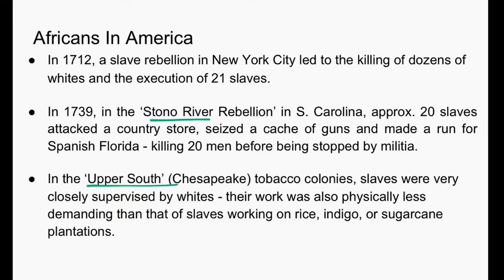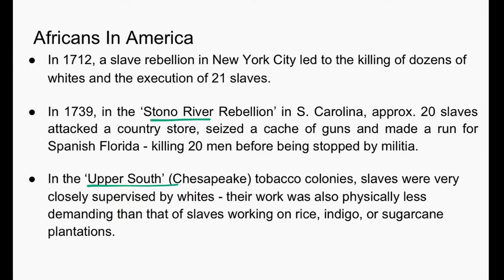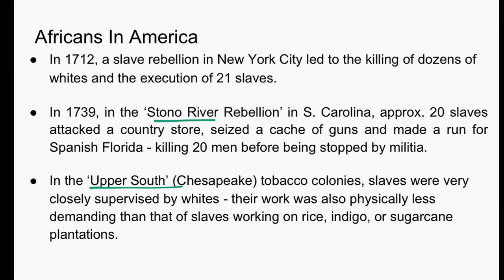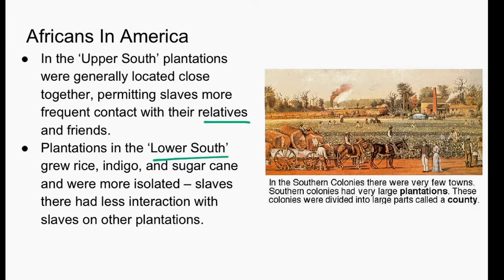In the Upper South, the Chesapeake tobacco colonies, slaves were very closely supervised by whites. Their work was also physically less demanding than that of slaves working on rice, indigo, or sugarcane plantations. In the Upper South, plantations were generally located close together, permitting slaves more frequent contact with their relatives and friends. Plantations in the Lower South grew rice, indigo, and sugarcane and were more isolated. Slaves there had less interaction with slaves on other plantations.